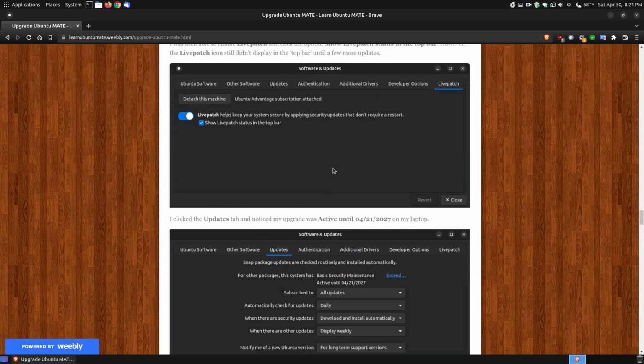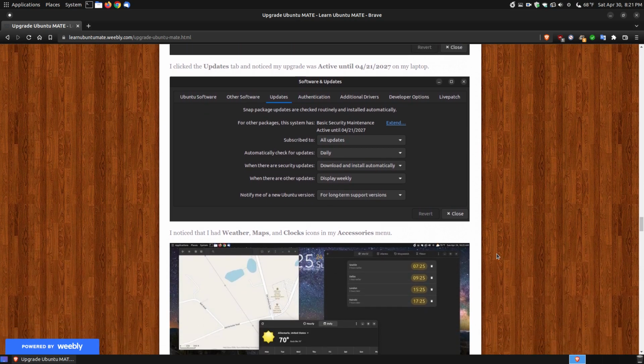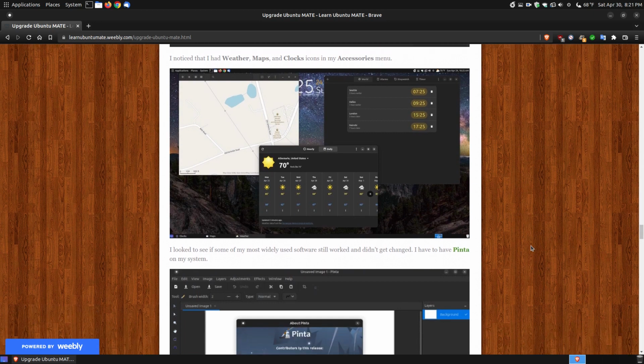Within my Software and Updates, I clicked the Updates tab, and as you can see, you're going to get updates until the 4th month, the 21st day of 2027. So for a long-term support release, you get a very long period of time before you actually have to install a new version on your system.